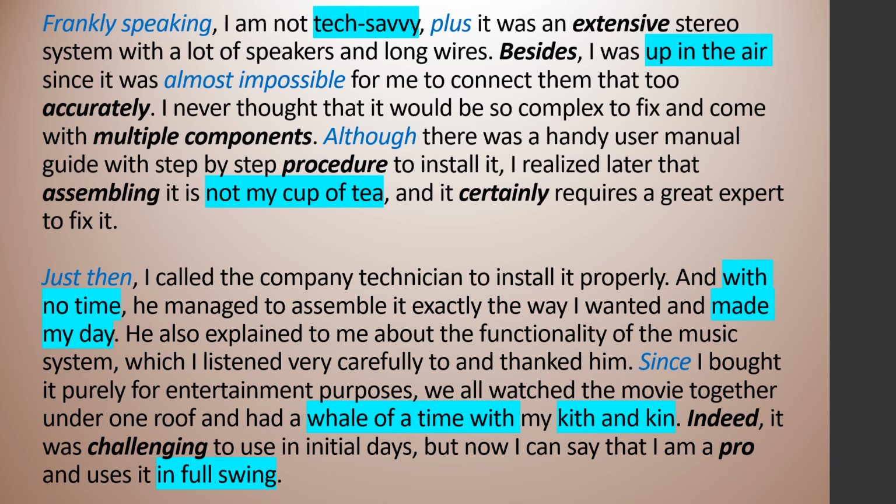So friends, this is how you're supposed to answer this particular cue card based on your personal choice, using the lexical resources and the idioms or the idiomatic phrases which I have used in this particular cue card. No need to use all idioms and idiomatic phrases. You can just go with the flow. All right, so all the best and stay tuned for my next cue card.